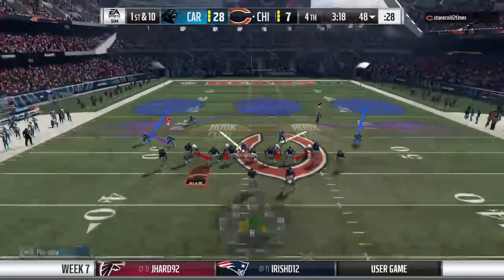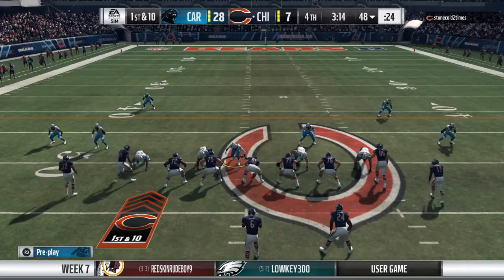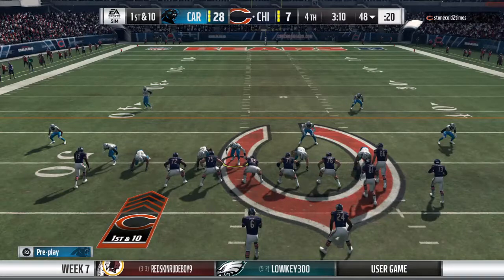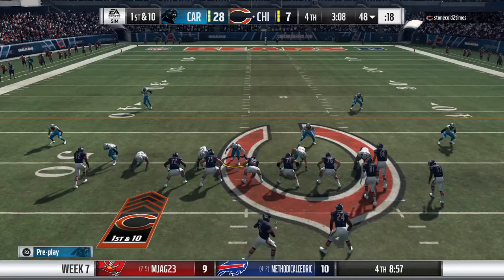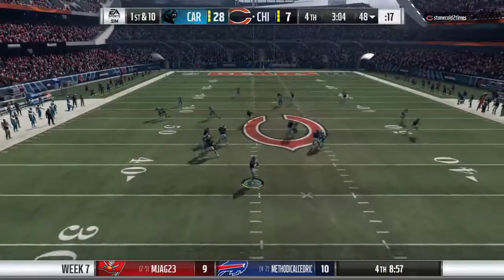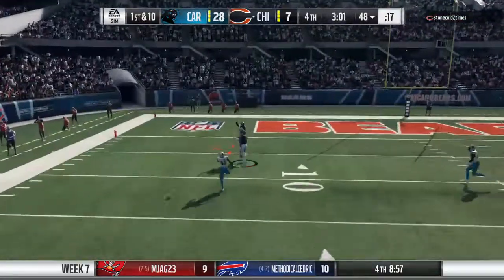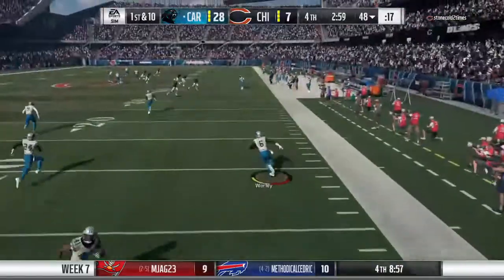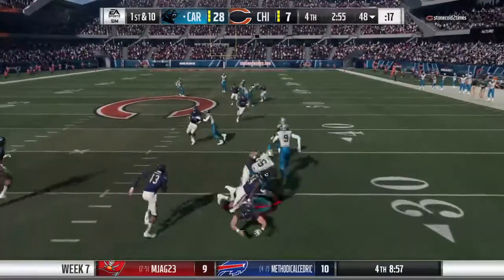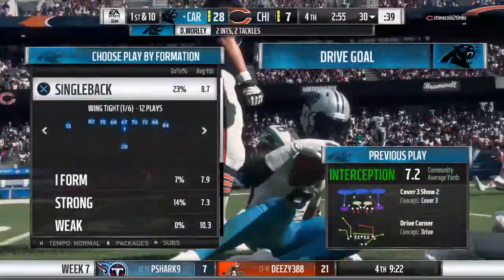Let's go now. Check. 4 down. Check. 4 down. They'll bring a receiver in motion right. Check 3. Gun. Sanchez on 1st down. He's going to air one out. And it's intercepted. Picked by Darryl Worley. And he will bring this all the way up to the 30-yard line.